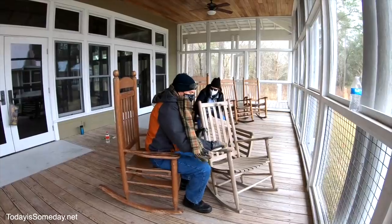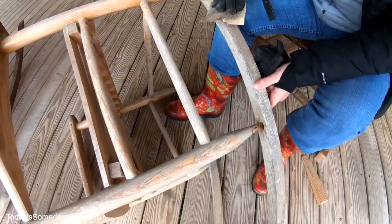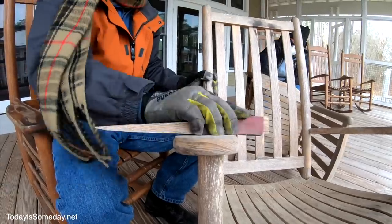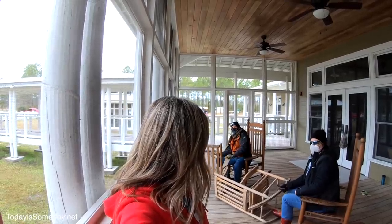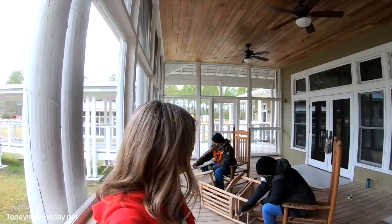So this is the porch on the opposite side I was telling you about a minute ago. And we have two lovely people sanding these awesome rocking chairs. So the goal, I think, is to sand and, are we painting them too? I think sealing them. Polyurethane. Oh, okay. All right, so not painting, but we are gonna seal them so that way the weather stops taking a beating on them. I love it.